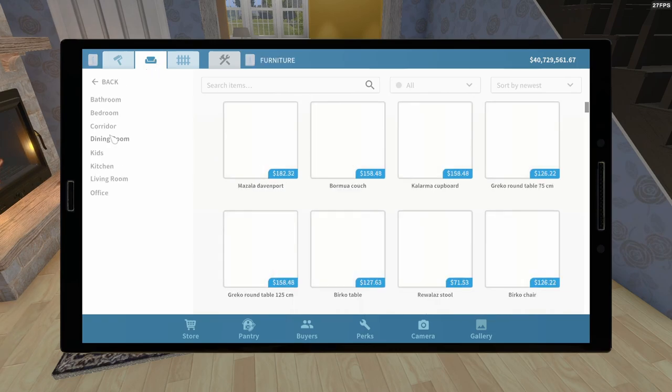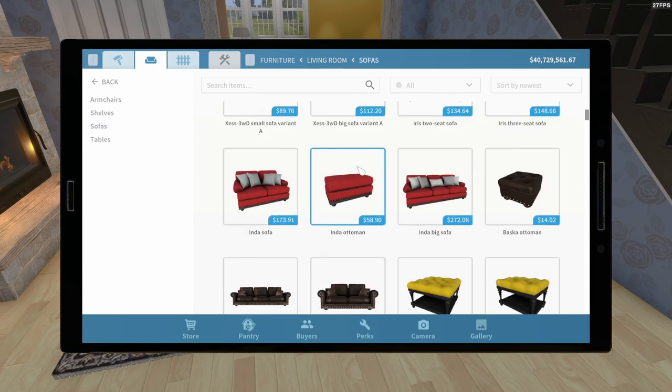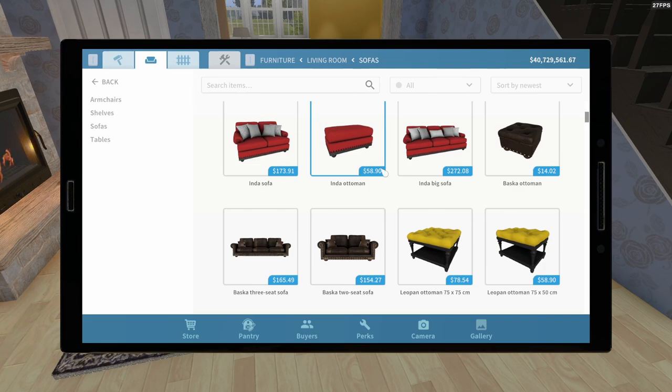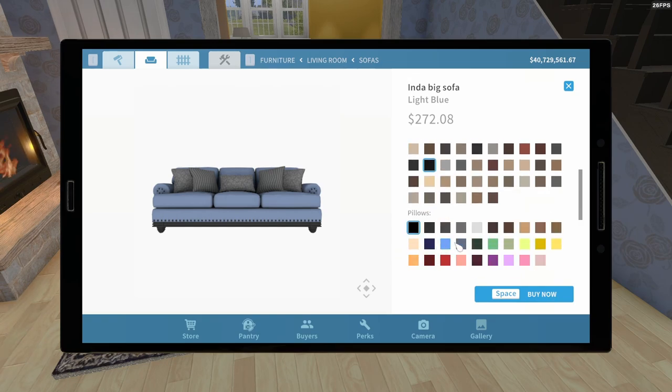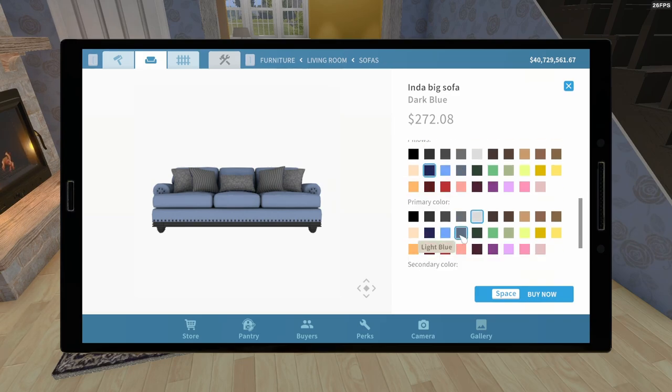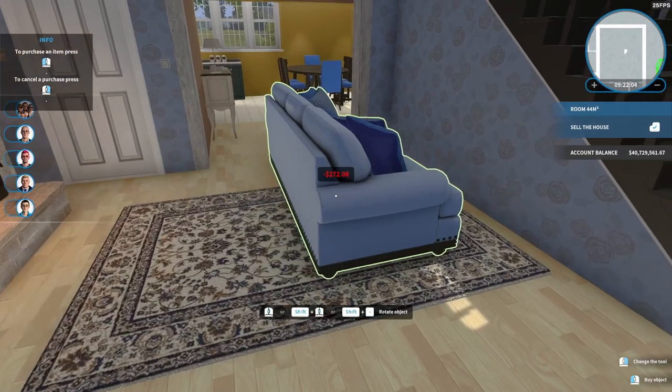So, furniture, living room, and we want sofas. Want something cozy and comfy, and maybe I'll just take this big one here and make it blue to match. Light blue. And black wood is fine. I've been using that all through the house. Let's say dark blue. Light blue. Nah, just blue. And on this one we'll do dark. No, I don't think so. I think light blue on that. Okay, so this is the couch.